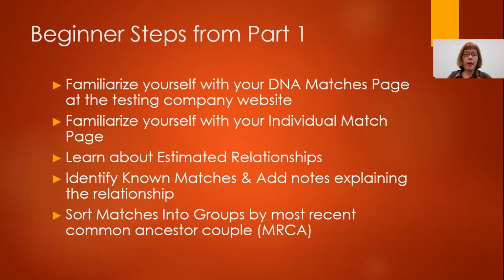Then you want to learn about estimated relationships. The DNA testing company does not know exactly how that match is related to you. They are going to give you an estimated relationship. They might tell you it's a first to second cousin, and they may be really spot on about that. The person could be a first cousin or a second cousin, or they might be a really high level third cousin. So it's an estimate, and sometimes it's more accurate than others. And you have to figure out yourself how you're related to that person by comparing trees, basically.